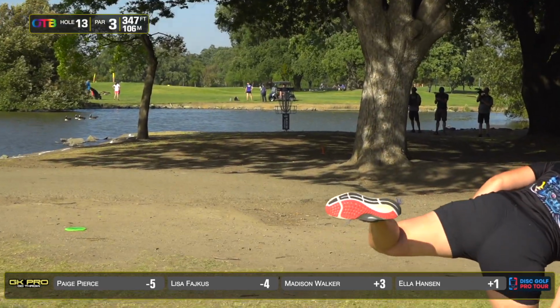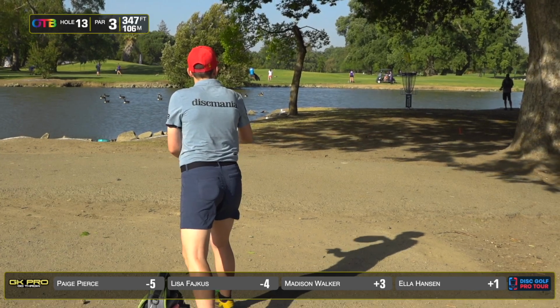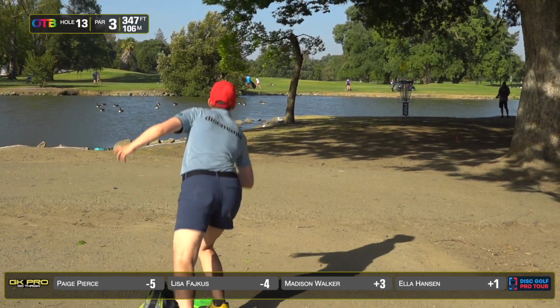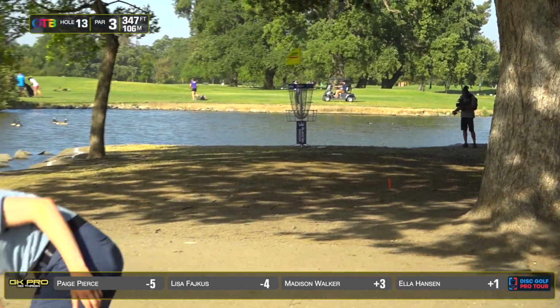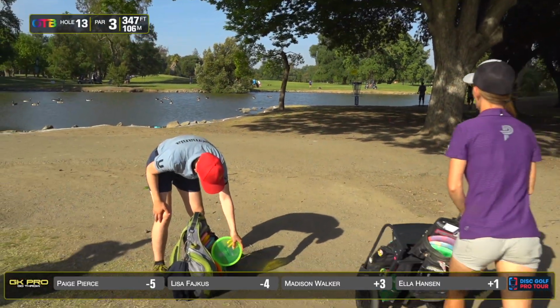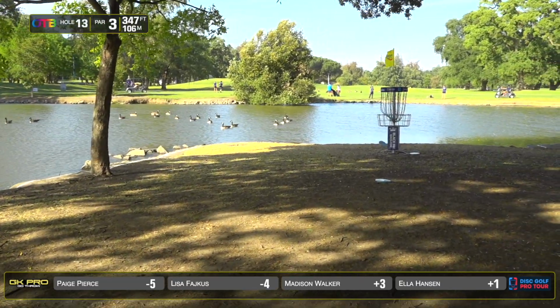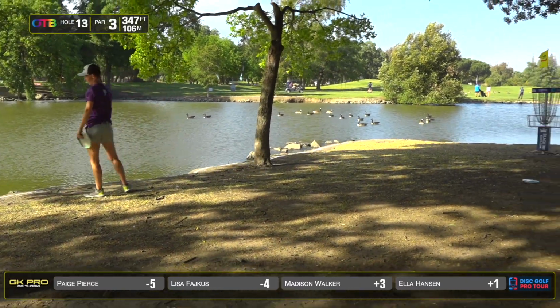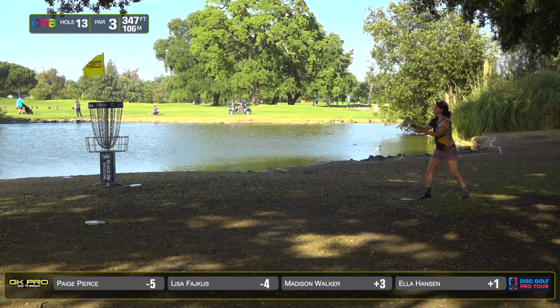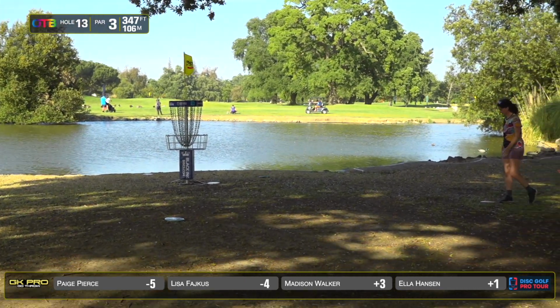Lisa just laying up, trying to slide up to the green. That's kind of a sketchy approach, but she makes it look easy. Ella opting for a jump putt approach. It's perfect. Paige with a death putt. Catches left side chains, but it lays down. I have a shorty. And no. Find the band.